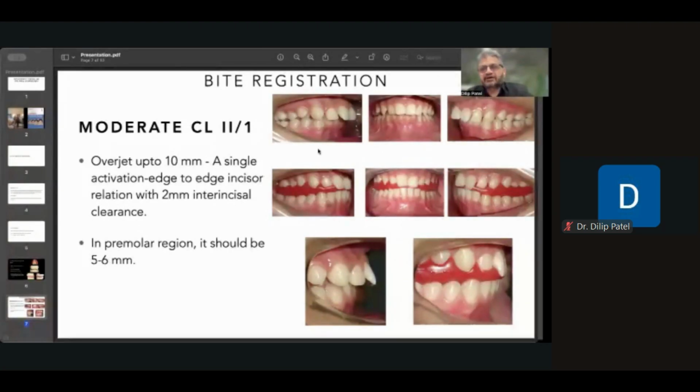These are a few examples of how to register the bite in different malocclusions. In a moderate class 2 division 1, where the overjet is up to 10 millimeters and there is a moderate deep bite, a single activation to an edge to edge incisor relationship with 2 millimeters of incisor clearance should be maintained. Where it is 10 millimeters or less, you can advance the mandible up to edge to edge, keeping the interincisor clearance about 2 millimeters. In the premolar region, it should be 5 to 6 millimeters in the first premolar region.